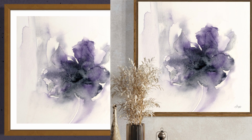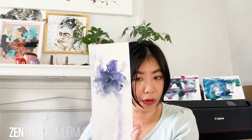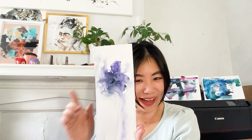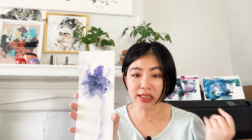So this one is called Yuni. And then she has a sister that will be coming up soon, but not yet because I haven't painted her yet. So in case you haven't noticed, I got a thing for Zen because to me, home decor should bring you calmness, quietness, and stillness.